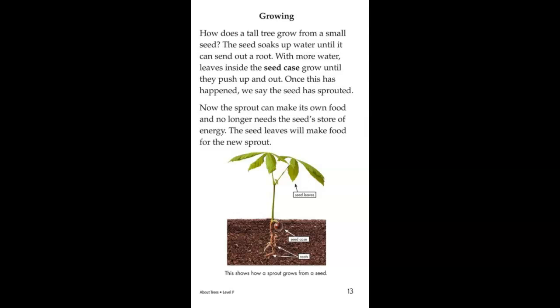Growing. How does a tall tree grow from a small seed? The seed soaks up water until it can send out a root. With more water, leaves inside the seed case grow until they push up and out. Once this has happened, we say the seed has sprouted. Now, the sprout can make its own food and no longer needs the seed's store of energy. The seed leaves will make food for the new sprout.